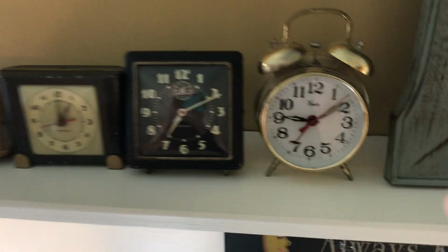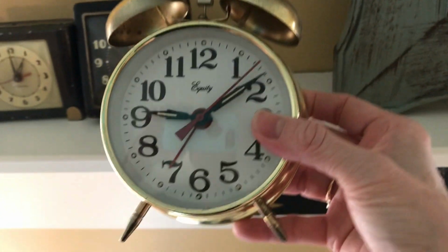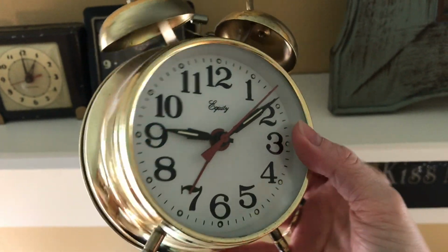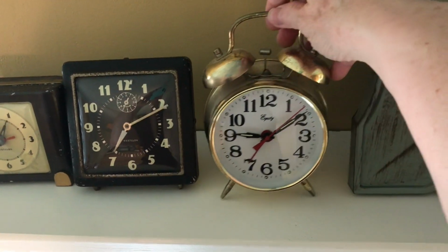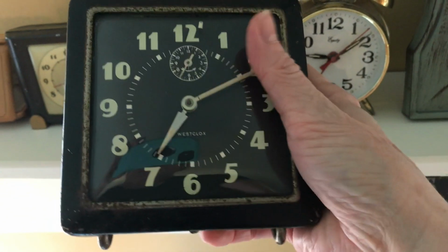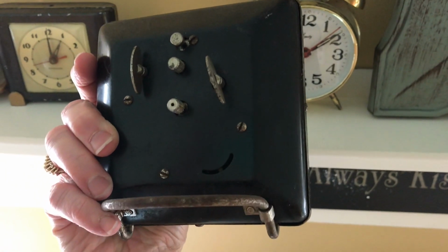Now this one is probably not too old. It might be now, but it was newer when I bought it. I just liked the looks of it, and I thought it was a classic clock to have. The next one, I don't have any like this. This is the only one. It has this really unique stand.